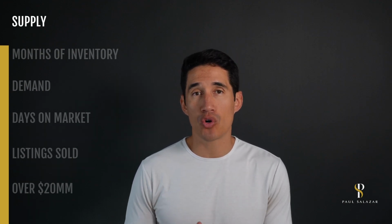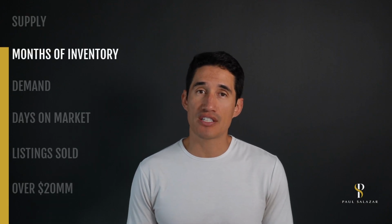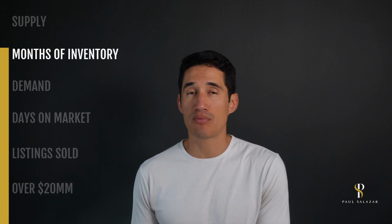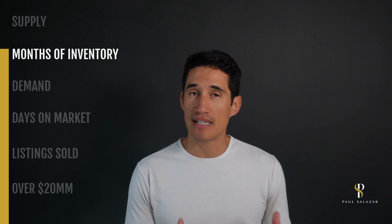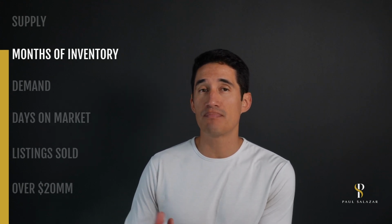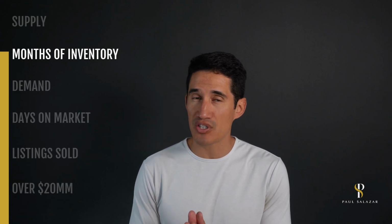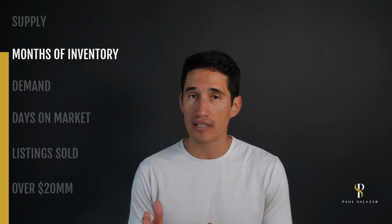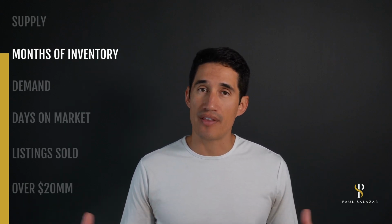Inventory levels correlate to month supply on the market. When you're looking at month supply, it's a good indication if it's a buyer's market, a seller's market, or a neutral market. So 0 to 4 months is a seller's market. 4 to 6 months is a neutral market. And then 6 months plus is a buyer's market. Right now we're at 4 months of inventory. So we're right at the edge of a seller slash neutral market. But again, this is in the entire greater LA area that we serve.